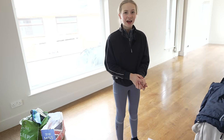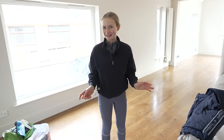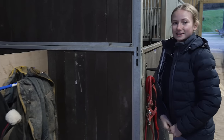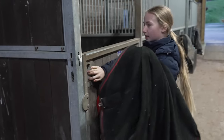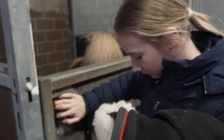Gorgeous. Right, time to go get the ponies. Oh my God, I'm so excited. I need to calm down. No, you don't. Soak it up. Right, so we've just arrived. We're going to get them all. They're not wearing any boots. No, because they were all packed and have those few little rugs on.